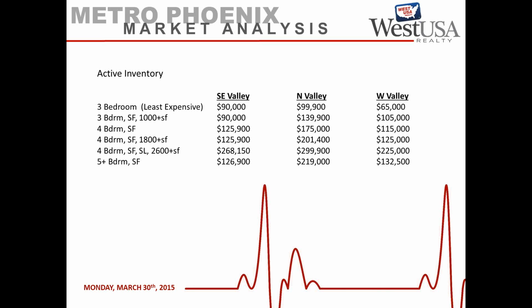We still need more inventory. So here's kind of a thing. Mike, a couple of months ago, you and I were talking about, do you remember way back when we were doing business together, and we'd sit down and say, hey, what's the least expensive 3-bedroom house out there in the marketplace? What's the least expensive 4-bedroom? And you said, hey, that'd be something good that you should bring up on another webinar.